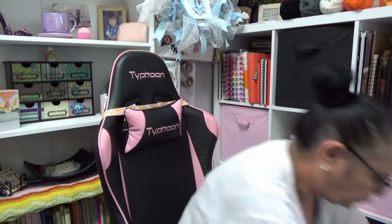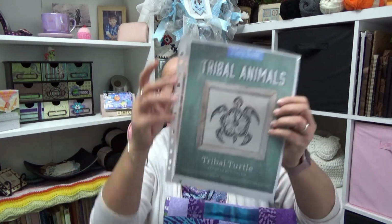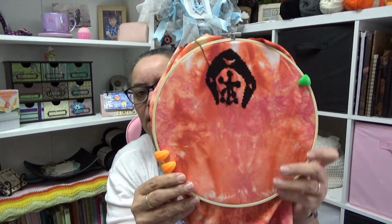So, let's get into what I've been doing. What have I been doing? Well, a bit of everything. First up is travel stitching, which is Tribal Turtle by Mo Sale on Etsy. And I'm stitching it on a piece of 14 count hand dyed Aida by Crafted by Juliet. So that is this piece here.